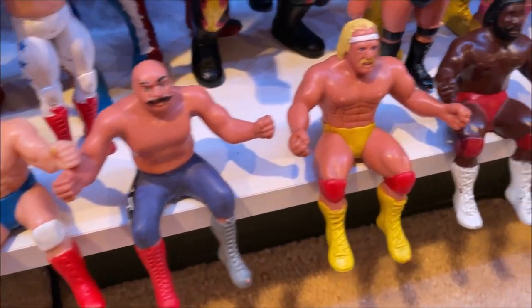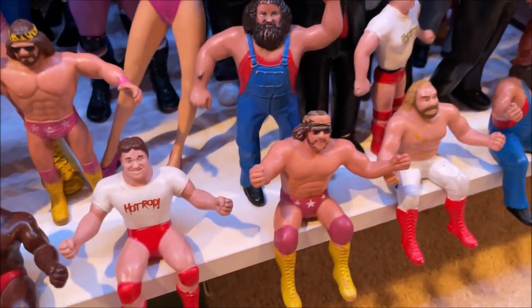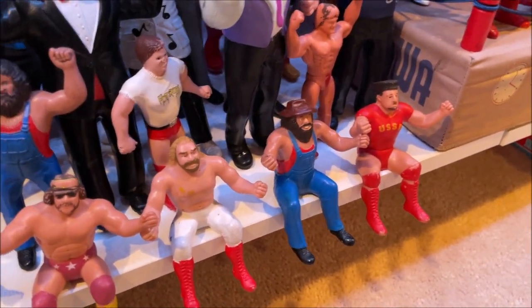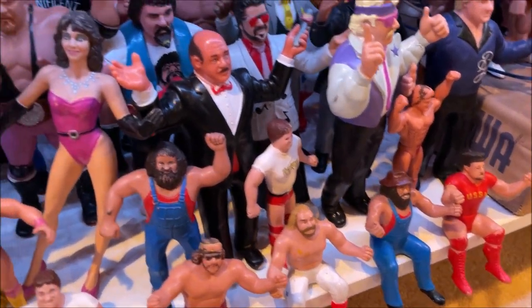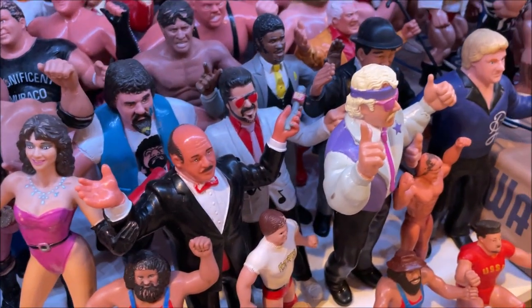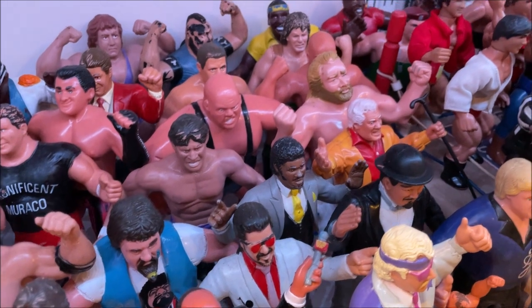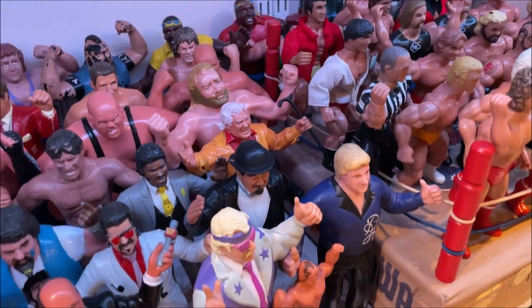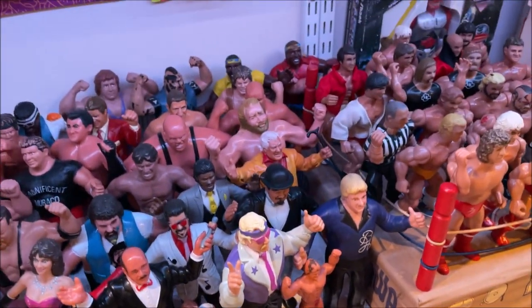Of course, we got the Thumb Wrestlers. Are you really an 80s toy collector if you don't have a wrestling thumb wrestler in your collection? I mean, you could almost go to any flea market and find one at any given time. Poor Elizabeth, I don't have her skirt. There's Mean Gene, Jimmy Hart, Slick, Tito Santana, Bundy, Big John Studd, Heenan, Mr. Fuji. All sorts of cool stuff there.